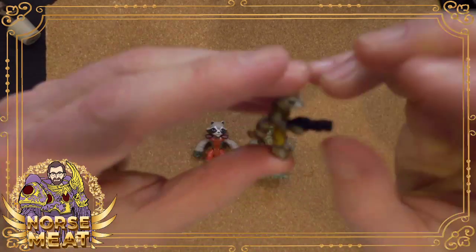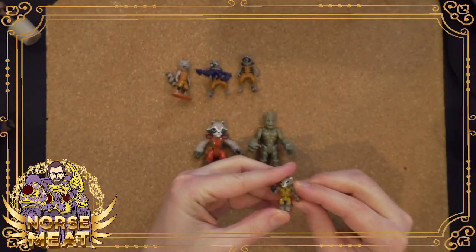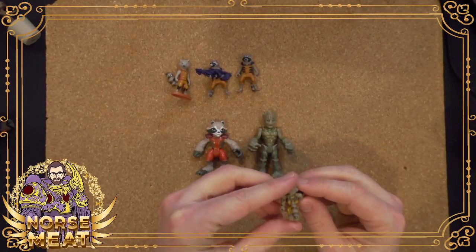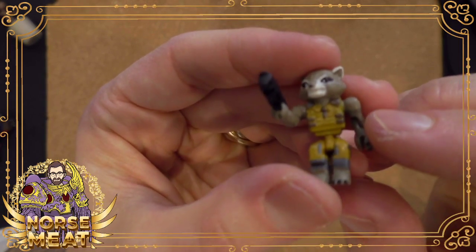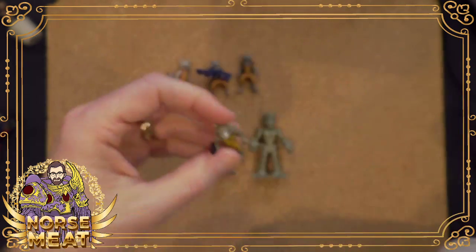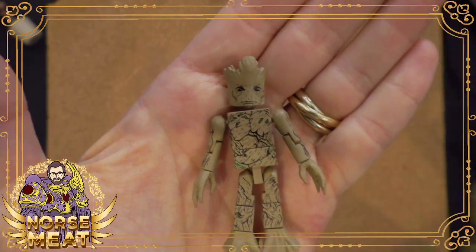What's over here? The Minimate Rocket Raccoon is very tiny. Not actually articulated, but they made it look like he is. He's just a little statue, but it looks like he has all of the Minimate joints, which is cute. Minimate Groot.